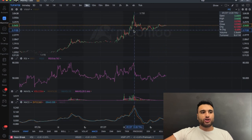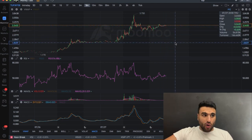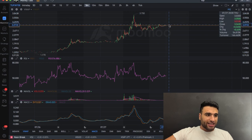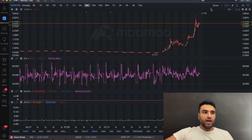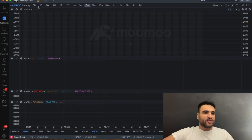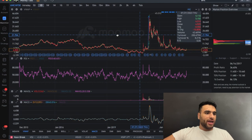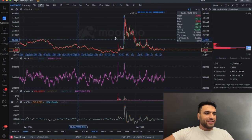But like I said earlier, you don't want to have a super tight stop loss, because I've seen these stocks previously go down to where they belonged, like 60 cents, and then shoot back up to $40 after. I literally saw this happen previously. If you've been trading for a while, you've seen this happen with AMC. When you go to the chart on AMC, you literally see this exact same thing.